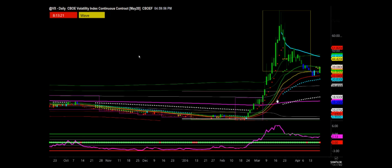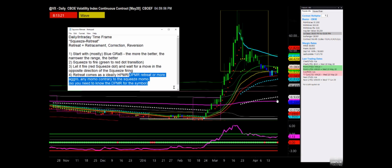Now, for those of you that are unfamiliar with something I call the squeeze retreat, I did touch on that in the free video, but I do want to touch on a little bit more of what the retreat is. So the general idea of the setup is to let the momentum of the squeeze give us all that bullishness. We will not buy calls into that bullishness, but rather we will wait for the market to pull back. Now, this also presumes you're not already long.